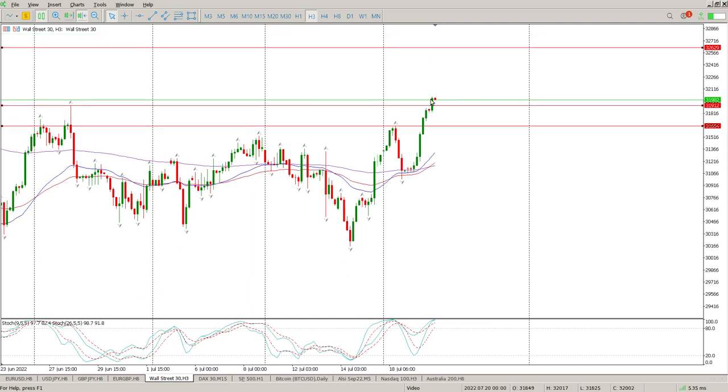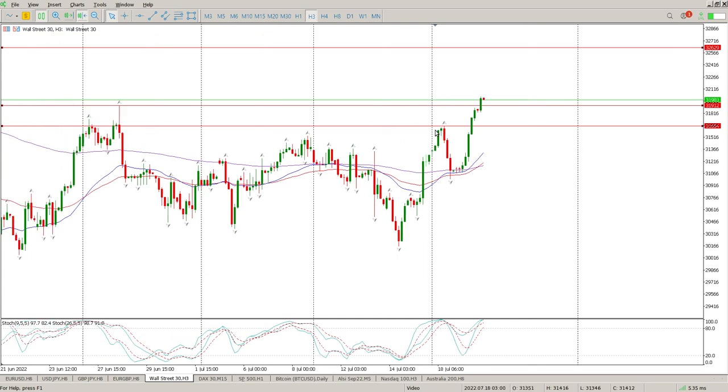I don't really want to be jumping in up here. I'm looking for the pullback onto structure for another opportunity to buy into this. And this level here makes the most sense. That's 31,654. We have a weekly high that we got through this morning, which is here from 3 weeks ago.